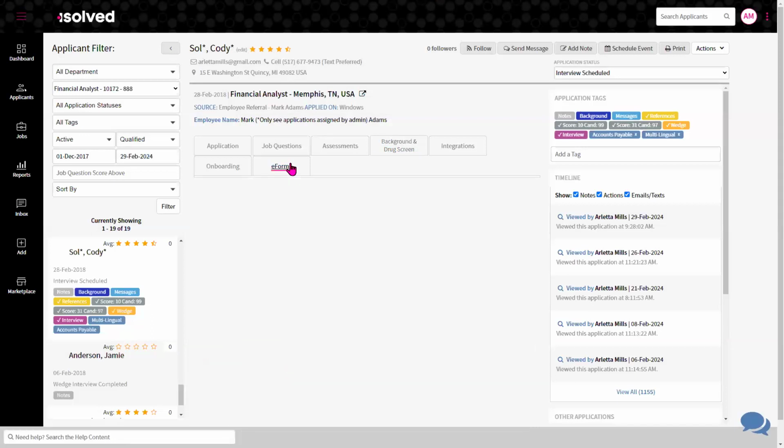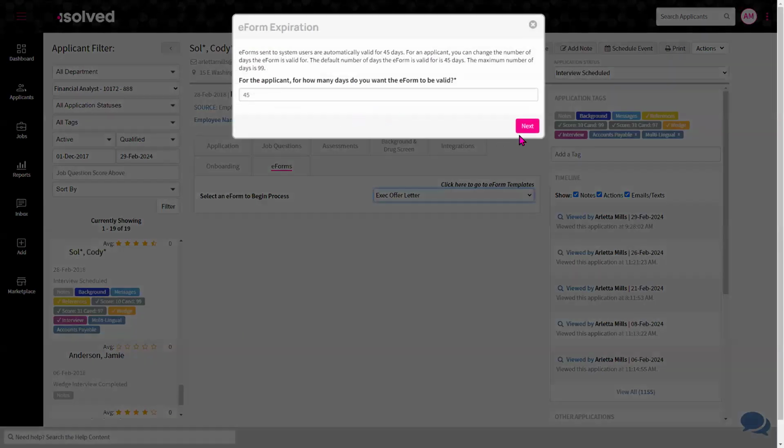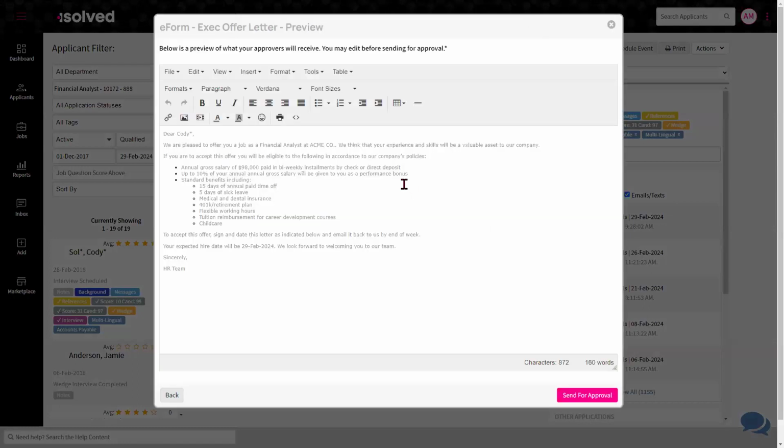Maybe you like to send out offer letters. We can build in as many offer letters as you would like within ISOB. Here you're going to see that each offer letter has their own unique placeholders that you set. So in this offer letter, I'm basically just telling them how much I'm going to pay them. Are they going to be exempt or non-exempt? Maybe a work location. And you can even have an approval process so we can get a couple set of eyes on this before it goes out to the applicant for electronic signature.